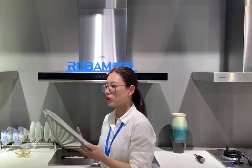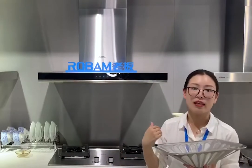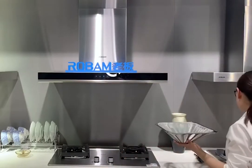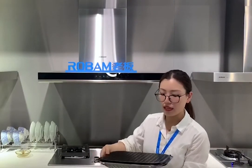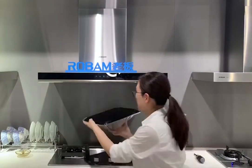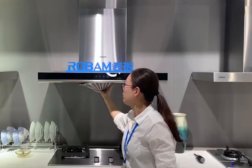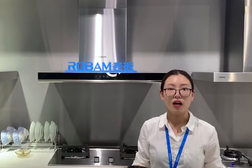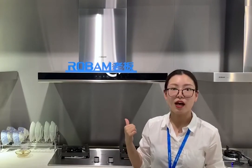This range hood can not only be an outer range hood, but can also be a recycled range hood. You just need to add this inner circulation part to it, and put this into here. It's finished. So our introduction is finished now, and after that I want to do a small experiment to show you the function, how powerful the range hood is.